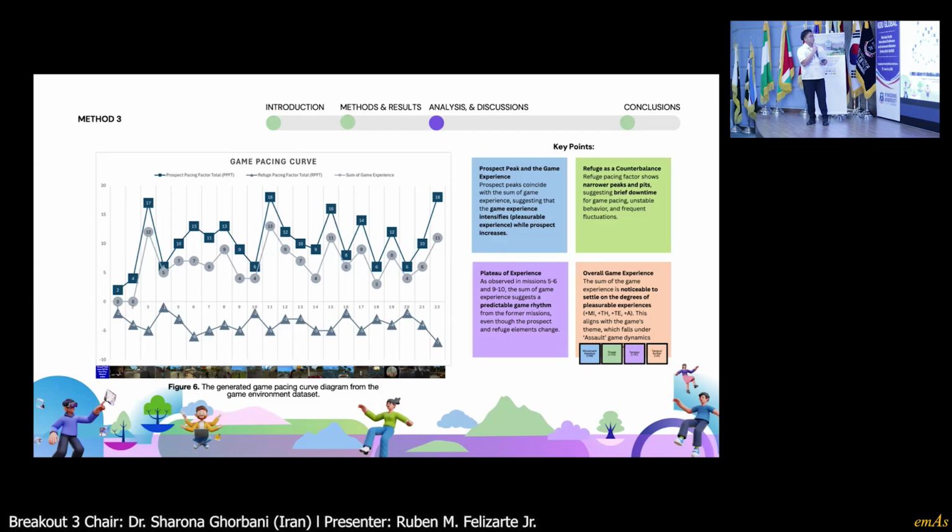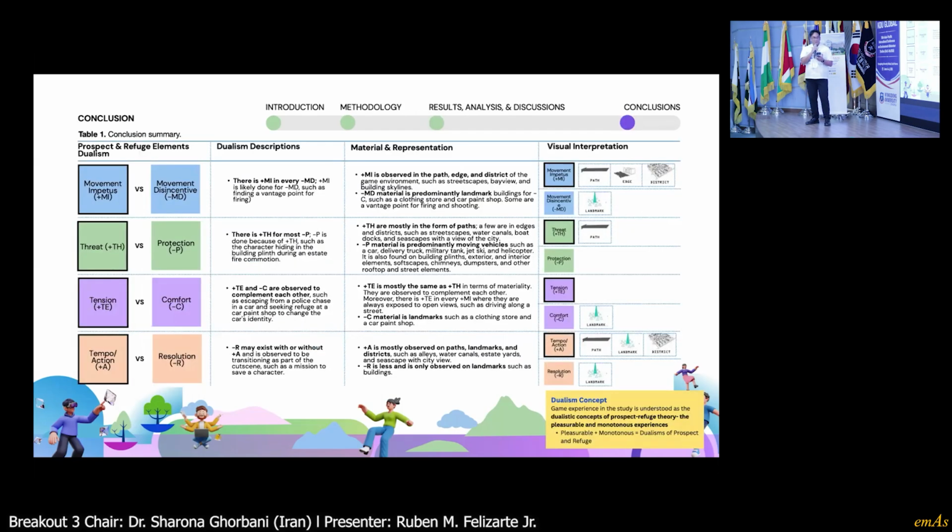Next slide, please. Let me just sum up this conclusion, but if you want to digest it even more, you can take a photo. For the summary of this one, given the data, we conclude the following. Movement impetus often exists alongside movement incentive. Players move toward goals but also seek advantageous positions. Threat frequently leads to protection, tension often leads to comfort, and similarly, action is commonly followed by resolution.